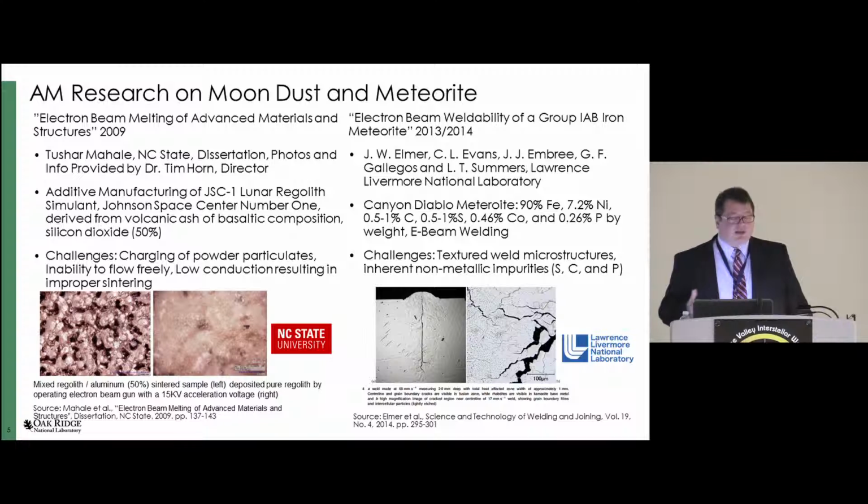They obviously also wanted to go, 50% aluminum would be a lot of aluminum we would have to take up into space. So they also wanted to see, could you deposit it in a pure sense? And they found with low voltages to prevent charging, you could actually deposit. However, once you started building a large enough structure, it would cut off because you would not have conduction for those electrons through the part you were building. So it was layer limited.